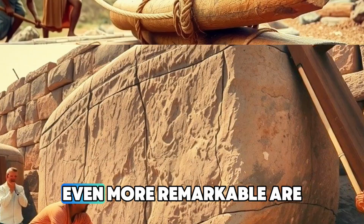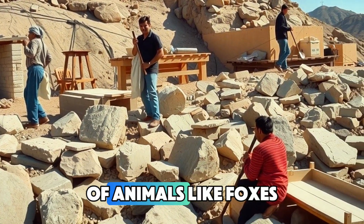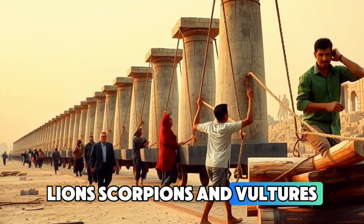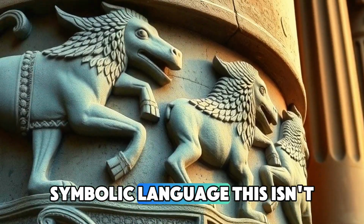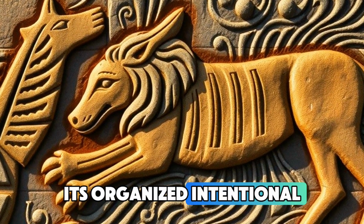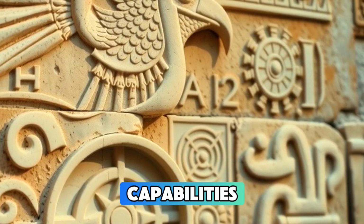Even more remarkable are the intricate reliefs covering these pillars. They feature detailed carvings of animals like foxes, lions, scorpions, and vultures, alongside abstract symbols that suggest a sophisticated symbolic language. This isn't basic cave art. It's organized, intentional communication created millennia before we thought humans had developed such capabilities.